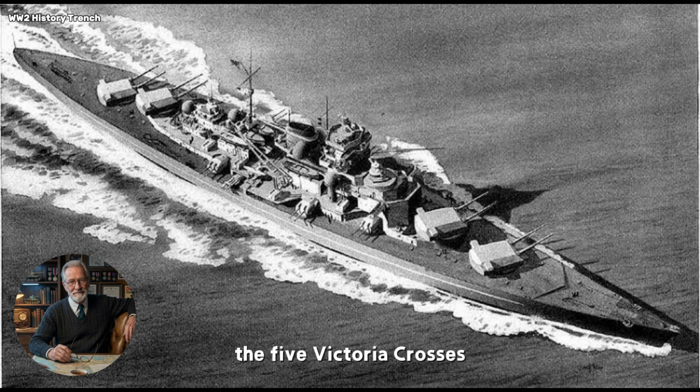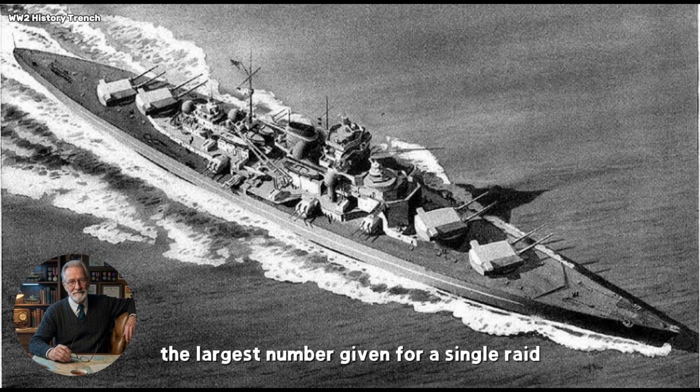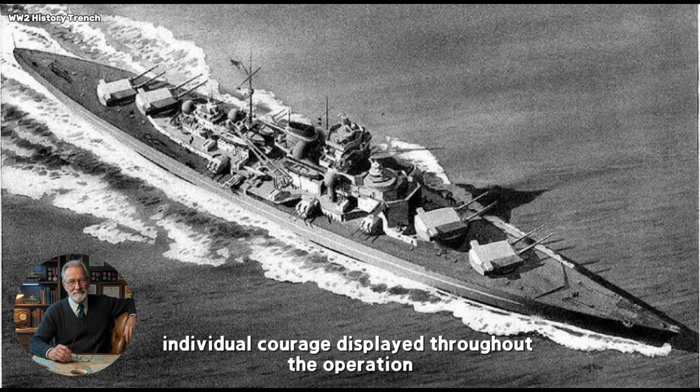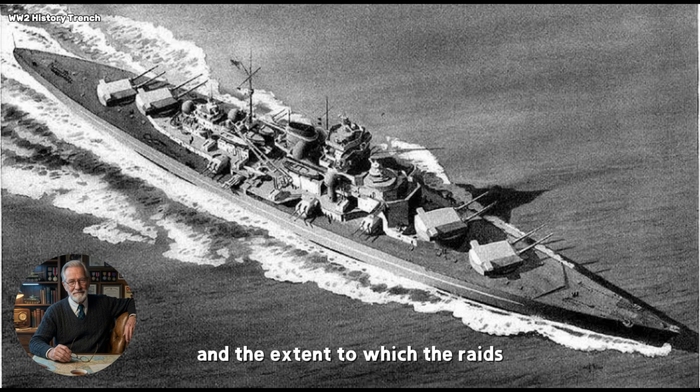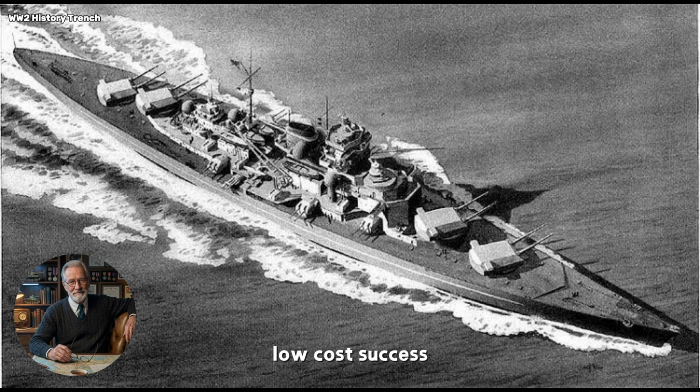The 5 Victoria Crosses awarded for actions during Operation Chariot, the largest number given for a single raid in the entire history of the decoration, reflected both the extraordinary individual courage displayed throughout the operation and the extent to which the raid's planners and participants alike understood, from the outset, that they were being asked to accept odds that offered no realistic prospect of a clean, low-cost success.